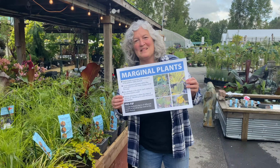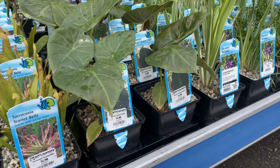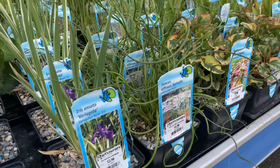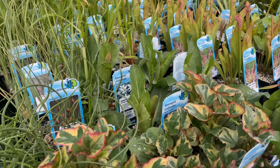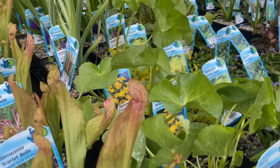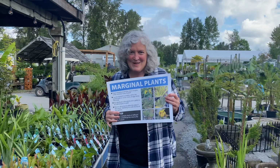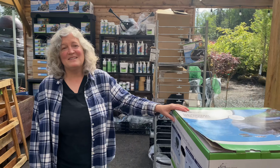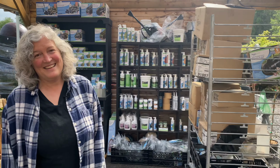These are our marginal plants. We have them in groupings, or you can buy the marginal plants separately, and they are used to soften the pond's edge. It's lovely to get a grouping of different marginals, and it gives you that natural pond feel. And we have everything to maintain and build and show off your pond area.